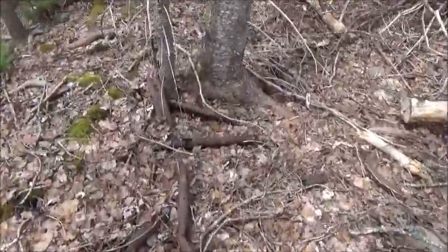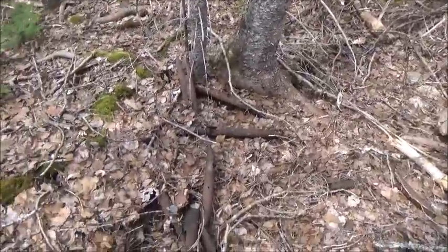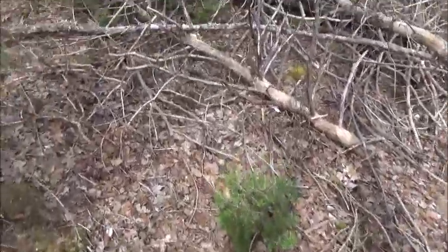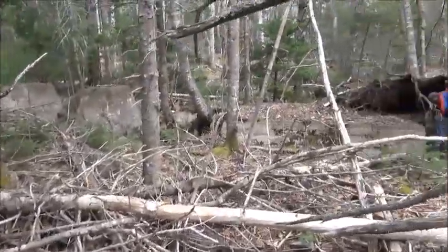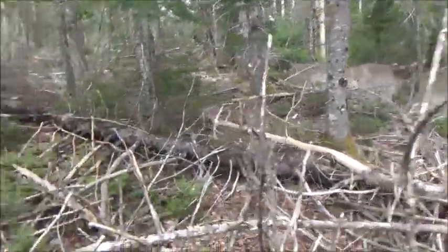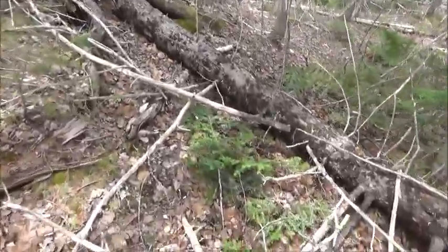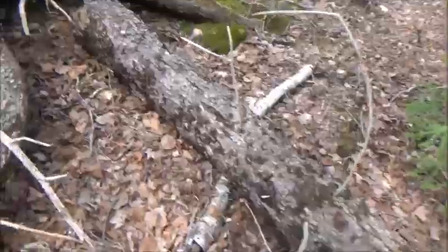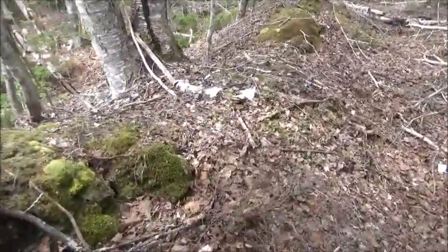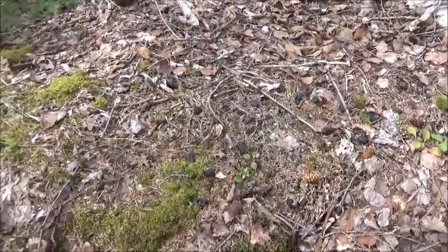There's some pipe here. I don't know if that's 100 years old or not. I'd have my doubts. This foundation is really interesting. I'm just walking the edge of what looks like, I thought it was a foundation, but can't be sure because there's so much infill. But the ground does sit quite a bit higher here. And some more clinker and coal.